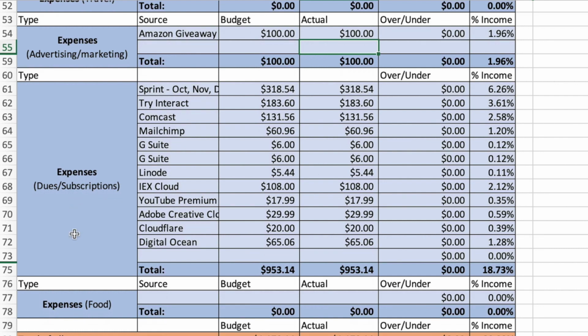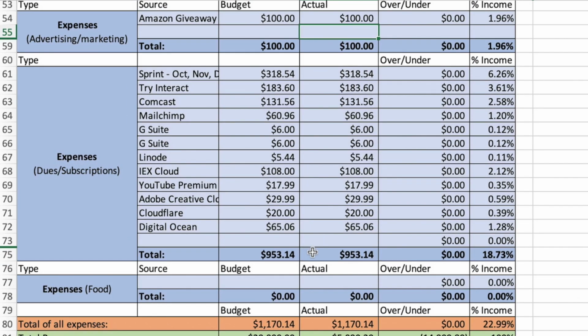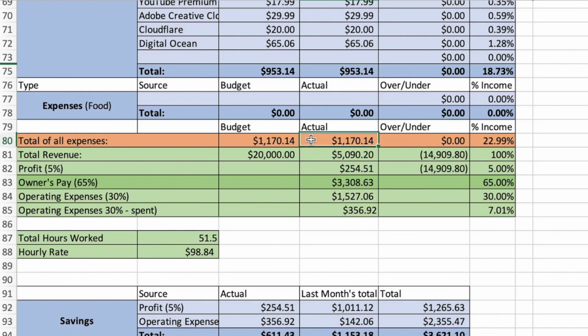Next is dues and subscriptions. So quite a bit from Sprint, Traineract, Comcast, MailChimp, G Suite, YouTube Premium, Adobe Creative Cloud, Cloudflare, DigitalOcean, all of those. Total of $953.14. Next is food, $0. Okay, so total for all expenses was $1,170.14. Total revenue, like you saw up above, was $5,090.20.